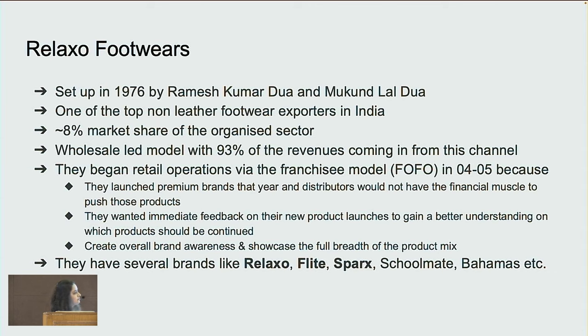And thirdly, they wanted to, of course, create brand awareness and showcase the full breadth of their product range in these particular stores. So some of their power brands would be Relaxo, Flite, Sparx, like we spoke about. Currently, their main aim would be to increase Sparx to, say, a 1,000 crore brand in the next 2 to 3 years.